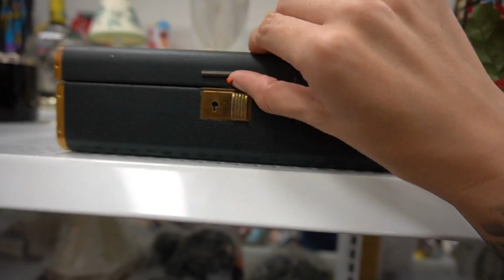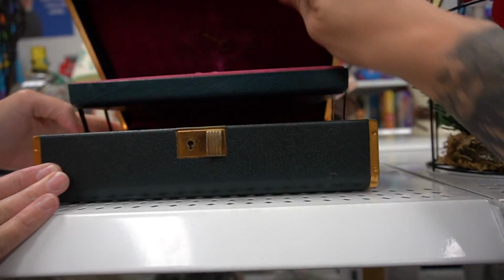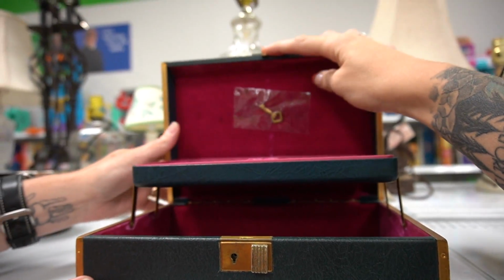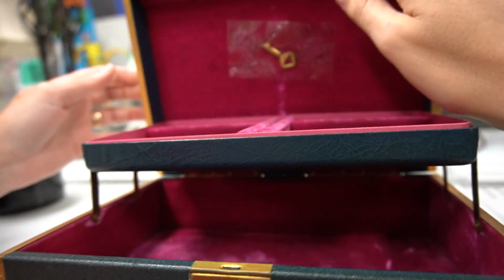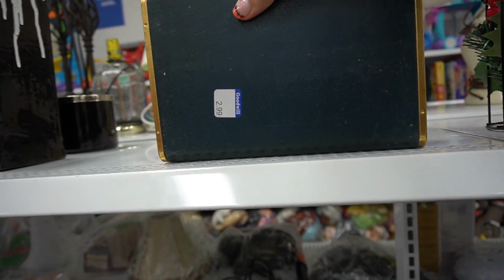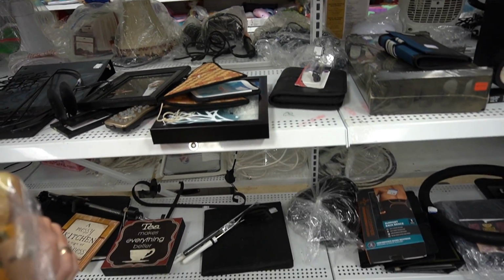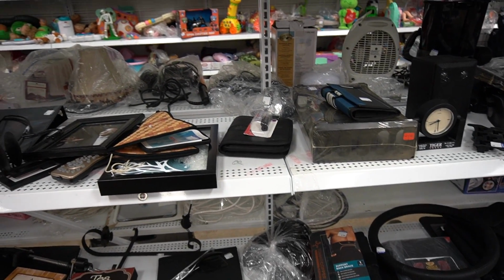Jewelry. Gold. There. Oh, a key. There's a key inside the box. Where does the key lead? Here are the keys to the box. It's a vintage jewelry box. Are you gonna buy it? Nope. You are.